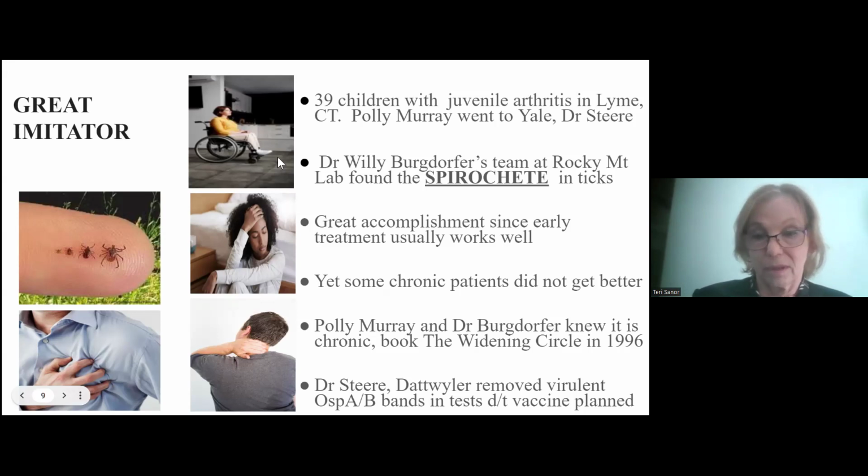And so now I think that that's almost over because Dr. Steere and Dattwyler, who's the one who invented the Western blot and the ELISA, they both now, I believe, know better. Dr. Steere and another denier were on a research by Lemaux that took 6 years to find out what was the cause of the severe symptoms. They actually found there were 20 plasmids within that spirochete, and a lot of those were viruses. So I don't know how they did it. It's such a tiny little organism, but they did.